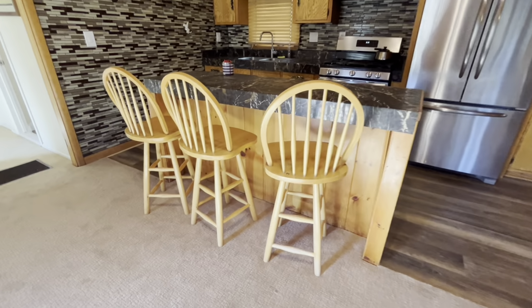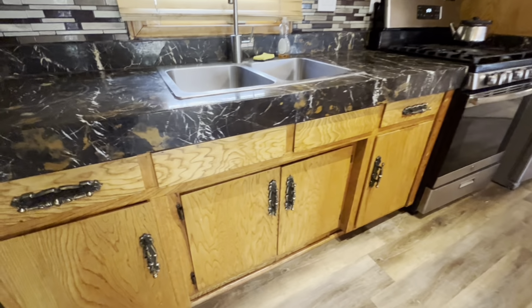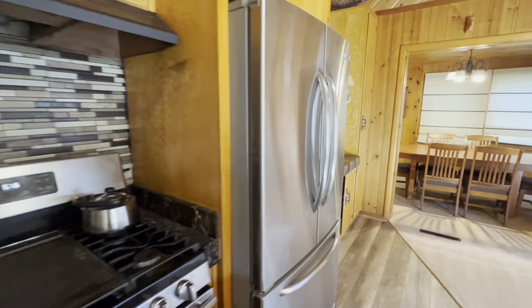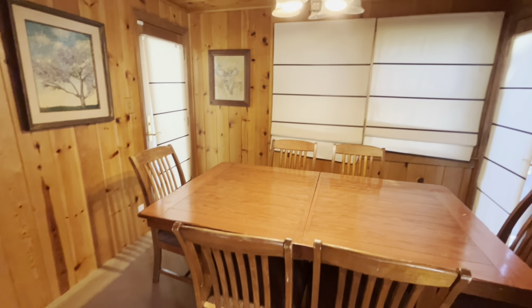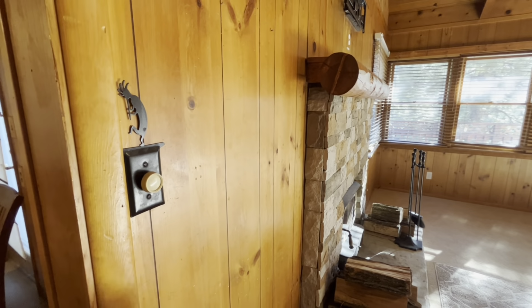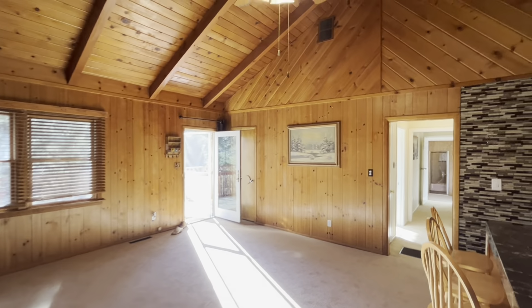And then kept this original island right here with that wood. And then got a tiled wall. All the cabinets are original, but updated countertops and flooring as well as appliances. So plenty of room to cook, relax in the living room, and also have a formal dining area. This paneling, if you're not a fan, you can paint it, all that lower paneling, but this top paneling is very nice.